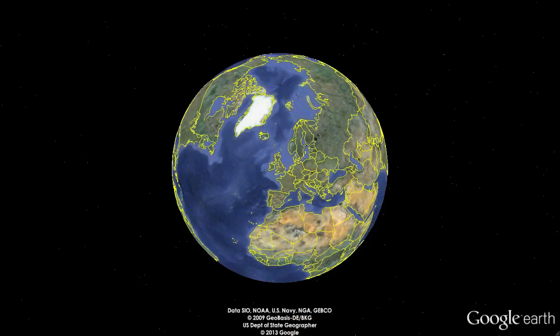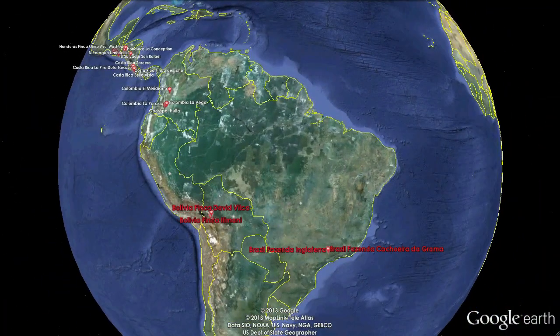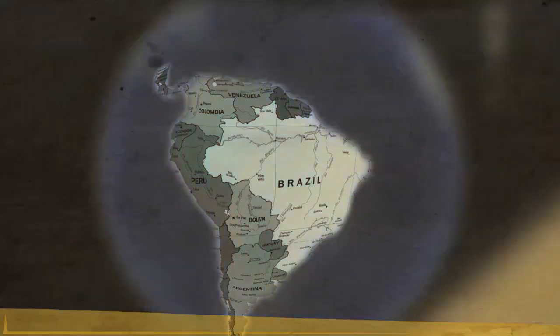So welcome to the new improved map bit. Do you like the way the starting sequence has just changed a little? We're going to zoom to South America. Something I really wanted to introduce into these was to be able to talk about the continent a little bit more, so you get a rough understanding of them. So here we have a snazzy transition, and we're going to go down into some details.